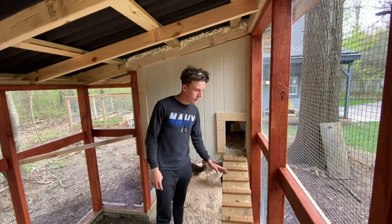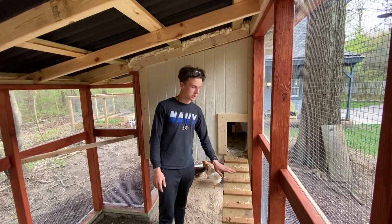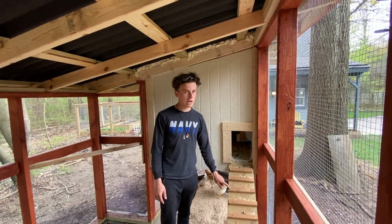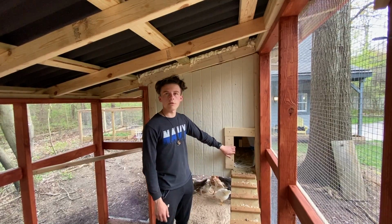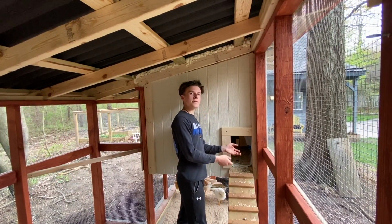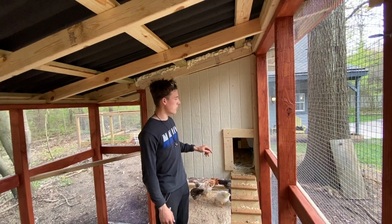We have our ramp, which is made of a 2x10 with 2x2s that I ripped in half to use as the treads, and they really like this. They say every 4 inches you should have a tread. Leads to their little door. Some people will say this door is too small this way, but they like to be snug. They like to be comfortable and just right. So this is a perfect door.